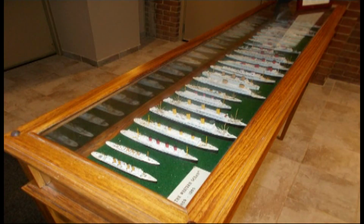I have some questions. Now, I noticed that you were wearing red and black today. When you go into the museum, you see the stacks on the ships, and they are different colors. Why is that?